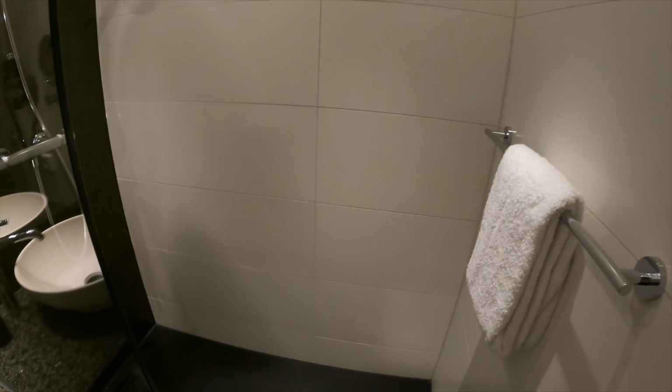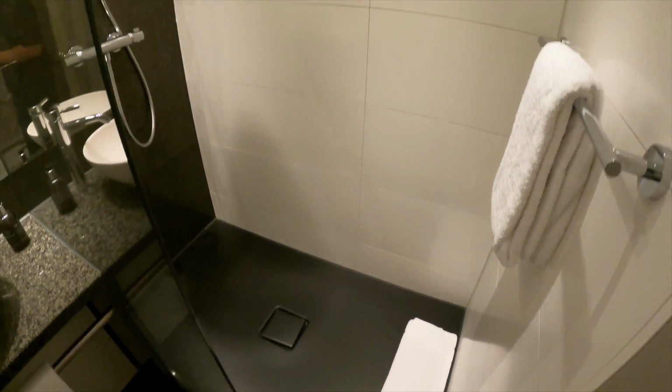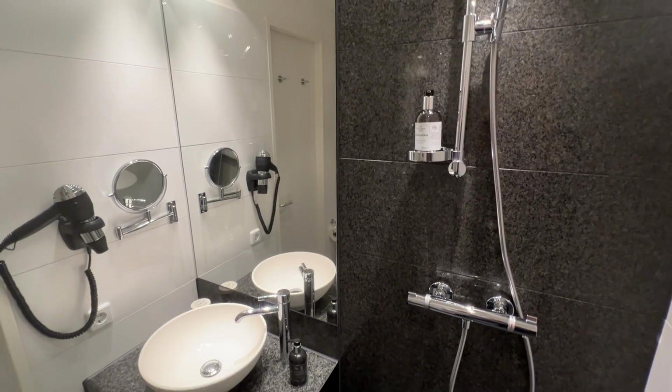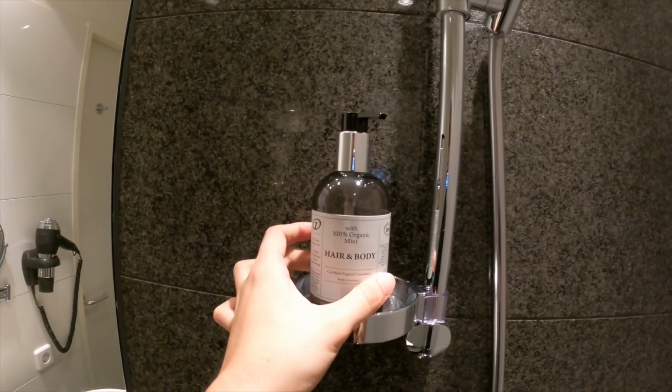So quite nice is that the shower area is an elevated platform, you can see just below here. And it's just nice for a single person to come in. We have only the handheld shower, which is over there. And they do provide a soap. I think this is 2-in-1 hair and body wash.